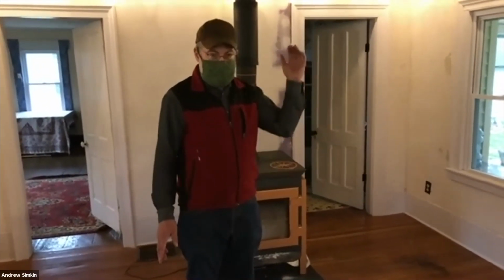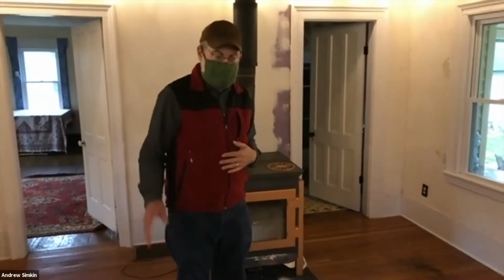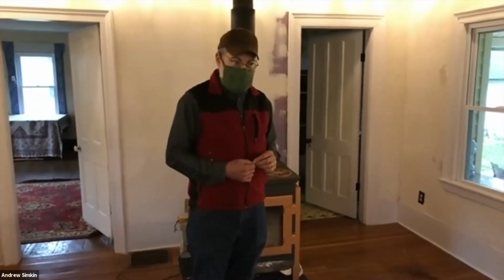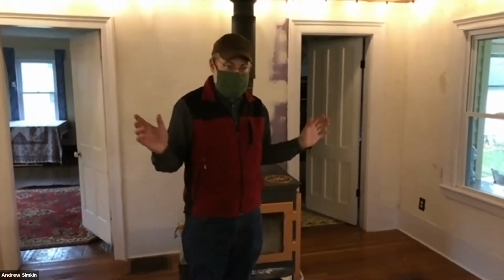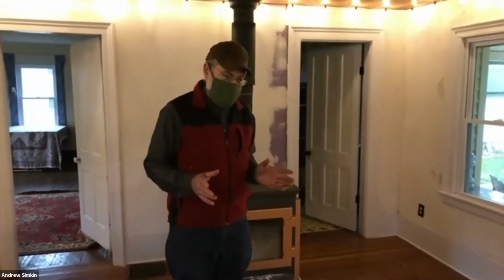In terms of the insulation, we have cellulose insulation that was here when we bought the place. The house exterior had been covered with vinyl siding, and there's about a 3/4 inch rigid foam insulation layer under that vinyl siding. And there are some of the exterior stud cavities that have fiberglass insulation in them, but not all.